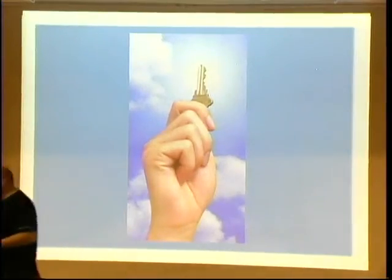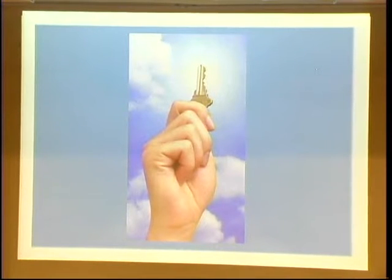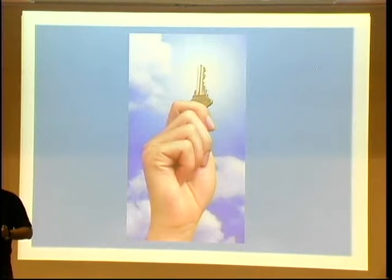So maybe we shouldn't show it. Okay, showing keys, wrong idea. But as an attacker, having physical possession of that key, even only for a minute, that's the holy grail.